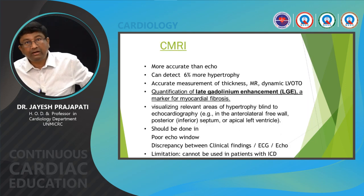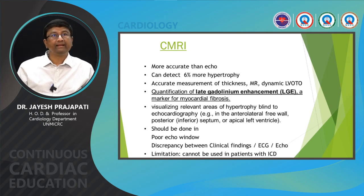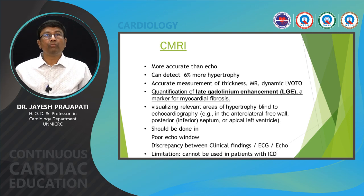Another important tool is the MRI. Cardiac MRI is one of the important things. It is more accurate than echocardiography, can detect 6% or more hypertrophy, and gives accurate measurement of thickness, dynamic LVOT obstruction, and late gadolinium enhancement. This is for myocardial fibrosis. That is important when we want to decide on primary prevention and secondary prevention, when we want to use ICD implantation. So MRI is one of the important tools in hypertrophic cardiomyopathy.